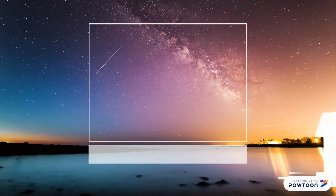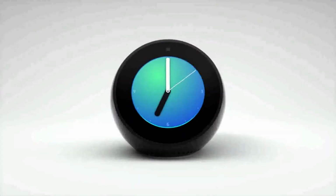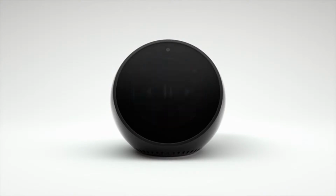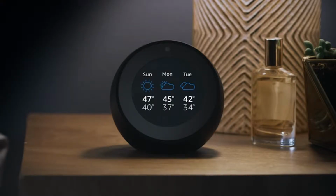Number 1. Meet Echo Spot. A compact Echo with a screen that can show you the time, the news, your music, and a whole lot more. With Echo Spot, you can customize Alexa to help you rise and shine.